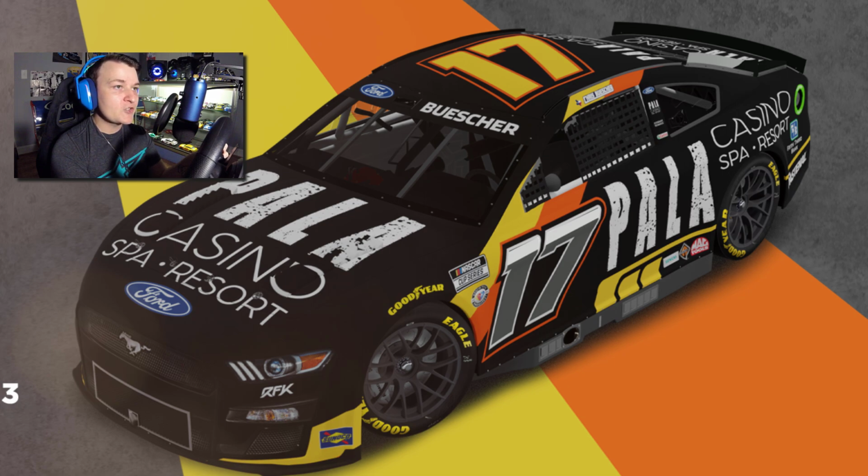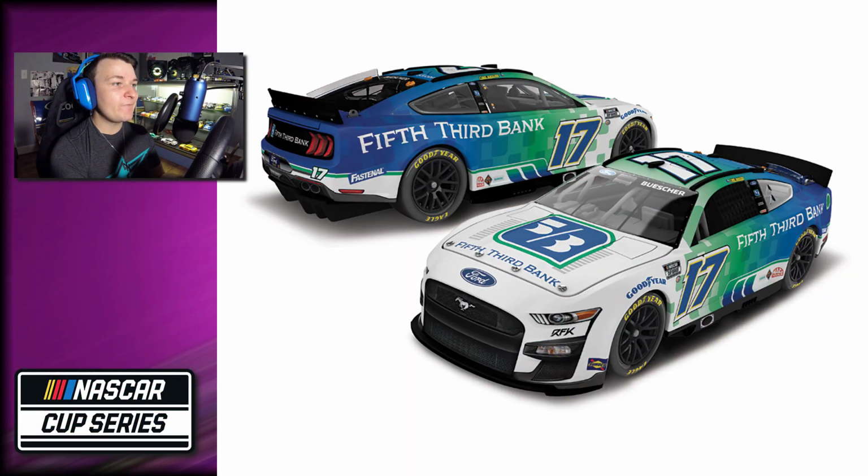Looking great, man. The colors are beautiful for this car. I'm digging these cars so far. As well as we can't forget about the Fifth Third banking car. This car went barrel rolling at Charlotte last May. I hope they keep this car on the ground. Such a beautiful one to be tearing up, man. I love Chris Buescher. I hope to see him back in Victory Lane.